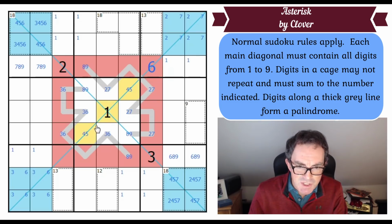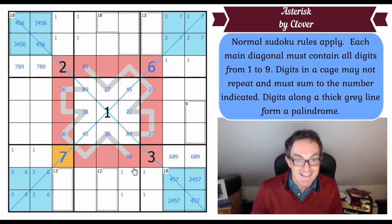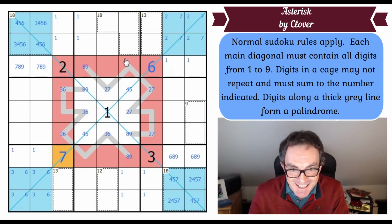So let me just double check this. We've got 1, 4, 5. We've got 1, 2, 4, 5. Well, no, 1, 2, 3, 4, 5, 7, 8, 9. That is a 6. So presumably that one can't be 1, 2, 3, 4, 5, 6. This is a 7. This puzzle is crazy. It is crazy.